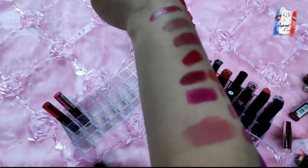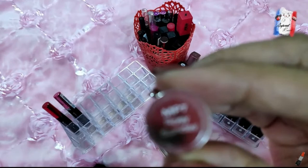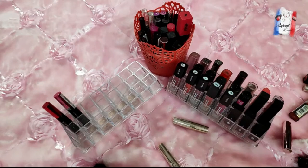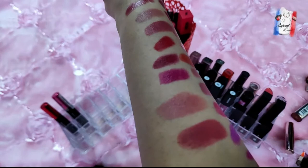And the next shade I'm going to show you is my favorite. It is the shade I search for every time when I'm confused about which shade to go for. Rosy Sunday, and it suits almost every makeup. Rosy Sunday. Ooh, a very beautiful browny red color. Very, very beautiful. I even wear it on a daily basis.